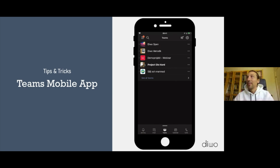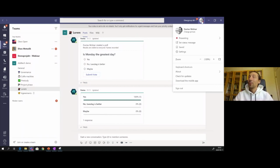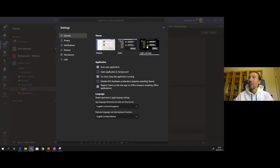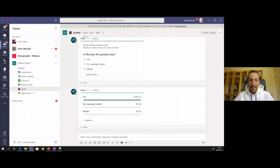So that could be something that's worth exploring if you like the dark theme. And if you want to use the dark theme on your desktop version, as you know, you can use the desktop, the mobile, or the browser to access Teams. Then you go into the settings, and this is where you change to dark or high contrast or the default. Personally, I prefer the default settings, but that's up to you.